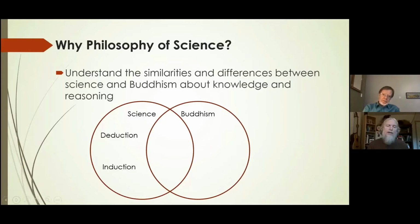There are also concepts where there's overlap in the way that Western science and Buddhism conceptualizes them, but there's also, with those overlaps, differences. And so these are places where it's very easy to get confused, because it seems like we're talking about the same thing, but often we're not. And those are the areas of causation, observation, and realism.